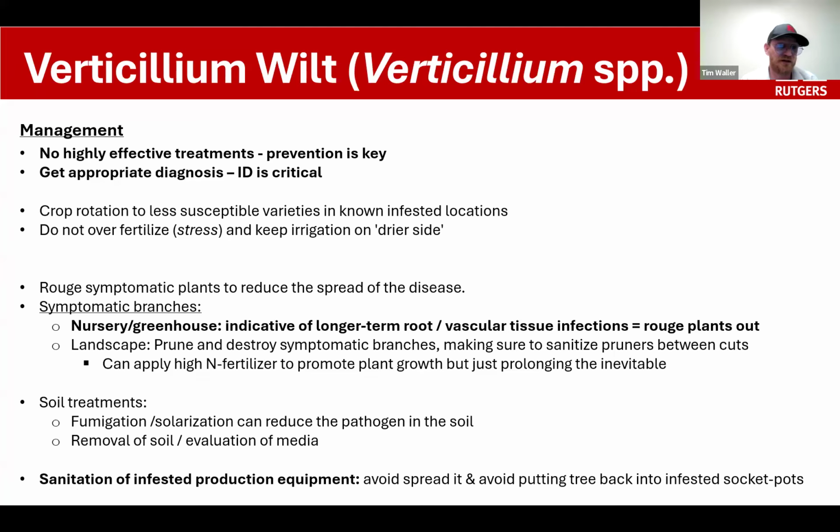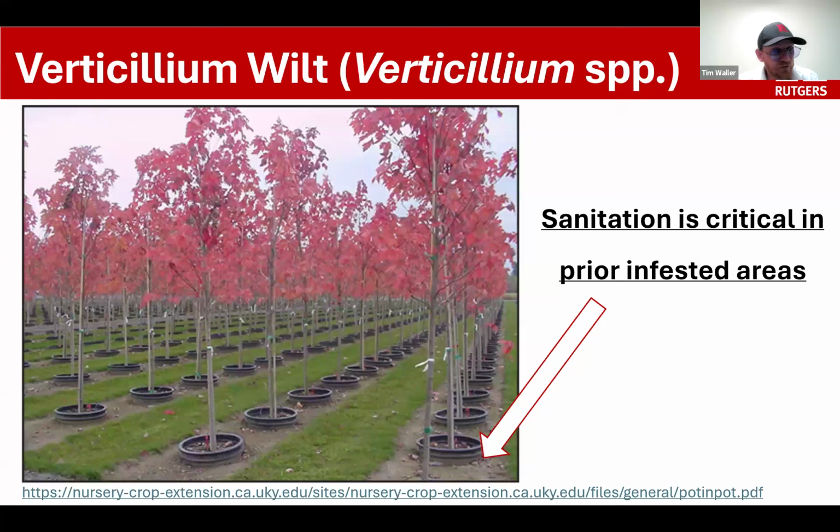And sanitation is so critically important when working with this pathogen. Particularly, we grow a lot of maples and a lot of redbuds in pot-in-pot production, as well as in-field situations. So I just want to point out that if you have plants succumbing to verticillium wilt in a pot-in-pot or field system, it's really important to evaluate how clean or sanitized your socket pots really are. This means changing out emitters, and going in with something like quaternary ammonium and sanitizing the sockets the best we can, just thinking about where this pathogen could be coming in.